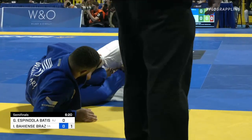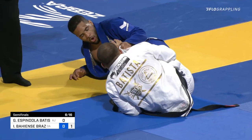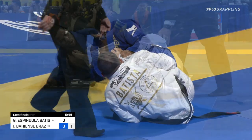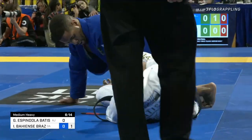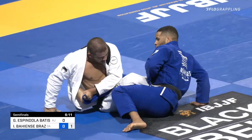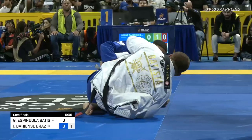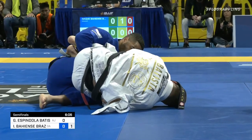But that's exactly what I was saying earlier. You give Isaque that space. You open up, and that's what happens. Sound, and finds himself right at home here in this position. Isaque had him on the run. But this is a much more comfortable position for Batista. He loves the 50-50 guard. He's got some great sweeps from this position.